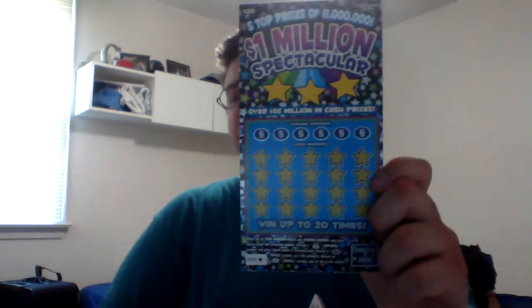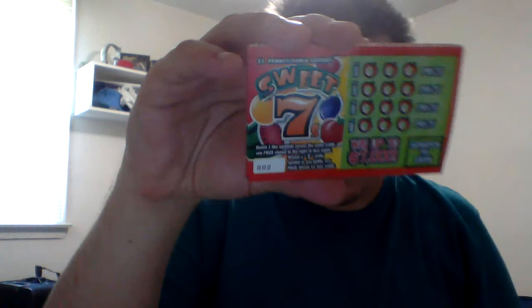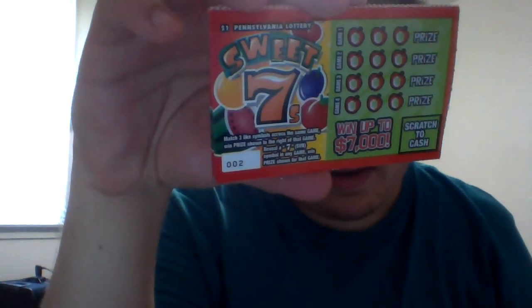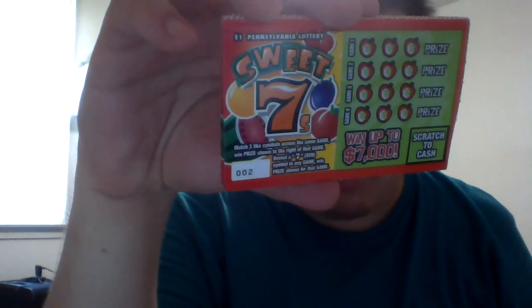Hello everyone, here I have 8 Sweet 7's and a $20 $1 Million Spectacular I'm about to scratch off. First, we'll do the Sweet 7's, and the instructions are: match 3 like symbols in the game, win prize shown, and reveal a 7 symbol when that prize shown for any game. And on the back, the overall odds of winning are 1 in 4.71. Let's get started with this ticket.